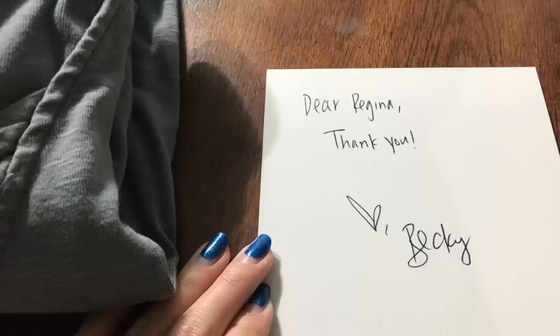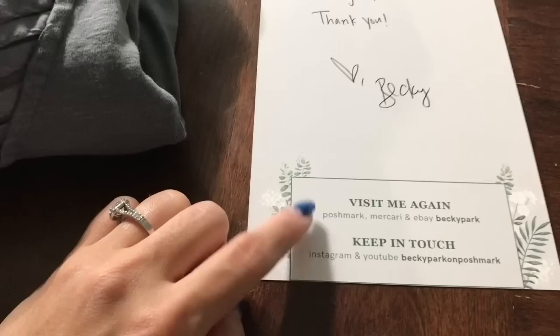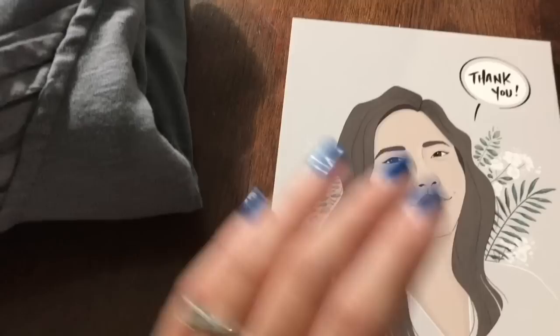So I've gone ahead and filled out my thank you card. I love this because on the back, it's pretty empty except for my information regarding my Poshmark, recurring eBay stores, as well as my Instagram and YouTube handles. And on the front is a drawing of me that my friend Christy did, and it says thank you, or it's me saying thank you. But I love that there's space on the back too for me to personalize it a little bit.